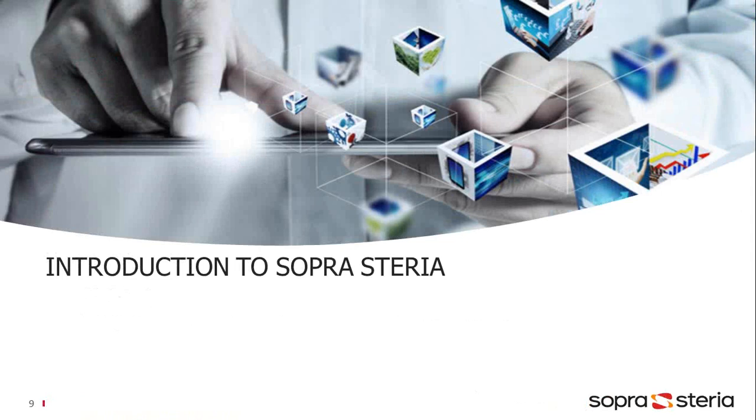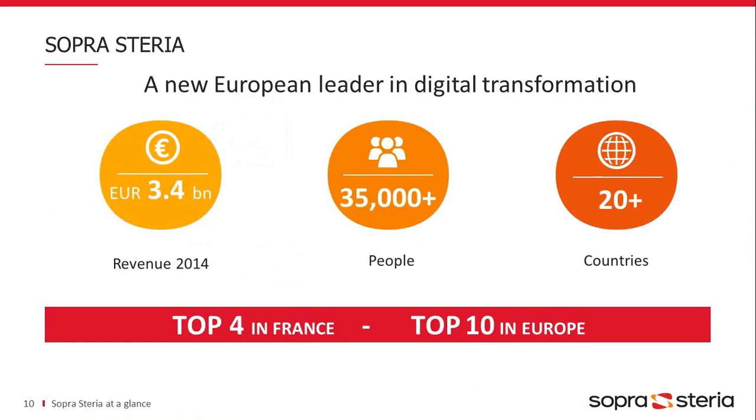So an introduction to Sopra Steria. We're a relatively new company. We were formed last year between a merger between Sopra, who were a large French applications house, and Steria, who were a European infrastructure management house. We're top four IT provider in France, top 10 in Europe, and there's now over 37,000 people work for the company across 20 countries.